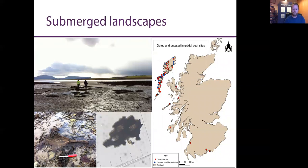So one of my particular research interests is submerged landscapes, and I want to continue this work. I've been looking at sites in Orkney and in the Western Isles, but we had a master's student with us last year who tried to produce a map looking at the west coast of Scotland and seeing through literature reviews where there are intertidal peats. And this is by no means every site, but you can see there's a lot of sites obviously on the Western Isles, but there are sites around the west coast within the Highland region as well, and I'm sure there's lots more.